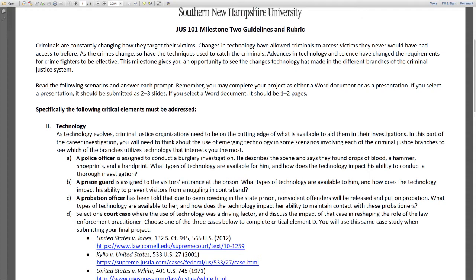Maybe you go to that second article and you look, and perhaps it's a low tech. It could be a dope sniffing dog, but it could also be some type of a medical detector. It could be some type of an electronic detector. It could be a scanning device.